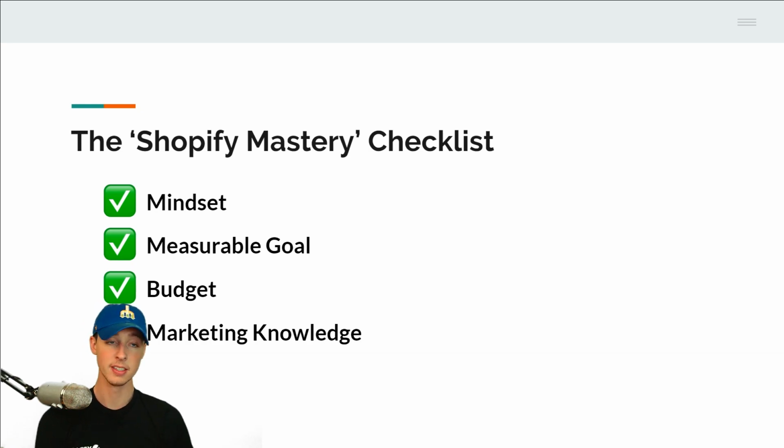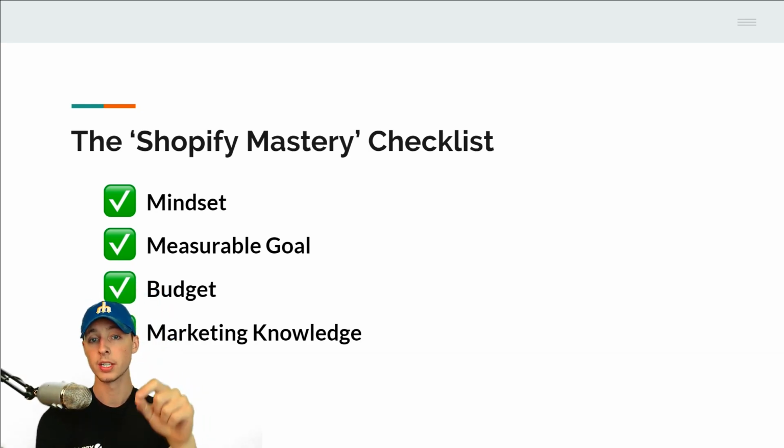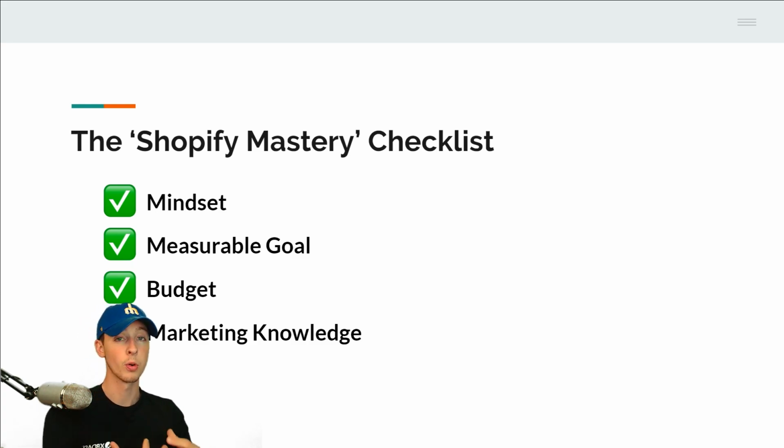So here's the checklist. It's only 4 steps, but you need to go into depth in each of these steps and really make sure you understand it. So the first one is mindset. Mindset is very, very, very important when launching a Shopify store. Next, you want to set goals, but you want them to be measurable. You want to be able to understand if you're progressing in your skills, if your ads are progressing, if your store is getting better, etc.